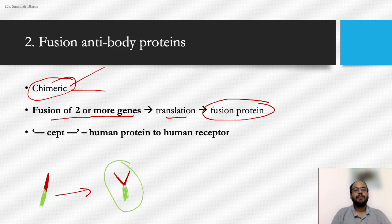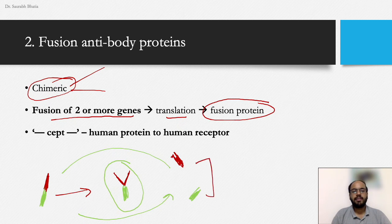Okay, but what happens when you fuse two different genes together, which after translation lead to two different molecules, two different protein molecules, and then after translation you fuse them together to form a chimeric molecule. And a classic example of this is etanercept. So etanercept is a classic example.